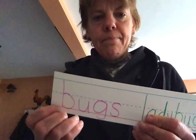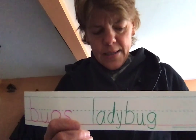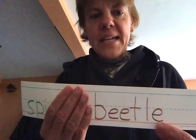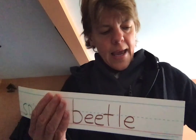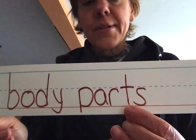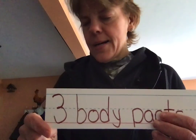We also talked about bugs. Oh, we said ladybug. And then we said spider, beetle. And not outsect, but insect. We found out that insects have six legs, three body parts. All bugs are insects, but not all insects are bugs.